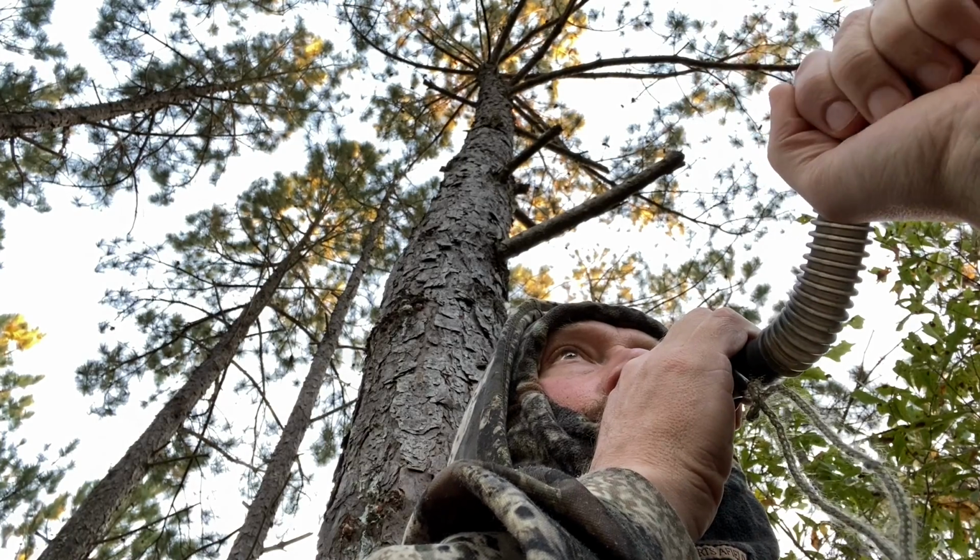Anyway, I see this guy through the woods and all this horn sticking up. He's about 18 inches wide, and I blow my grunt. He looks, but he doesn't show any interest really. I blow the grunt again after about a minute. He looks over. He doesn't show any interest.